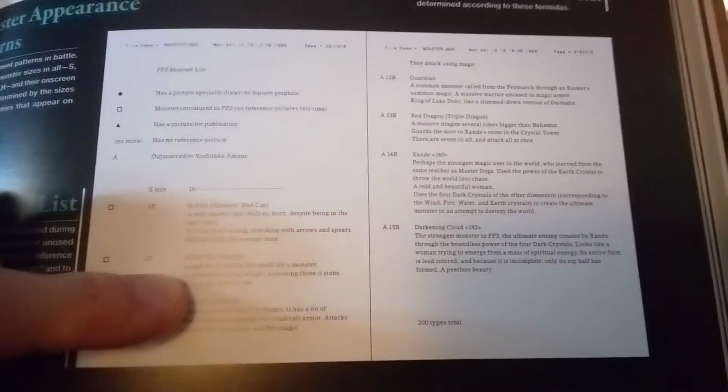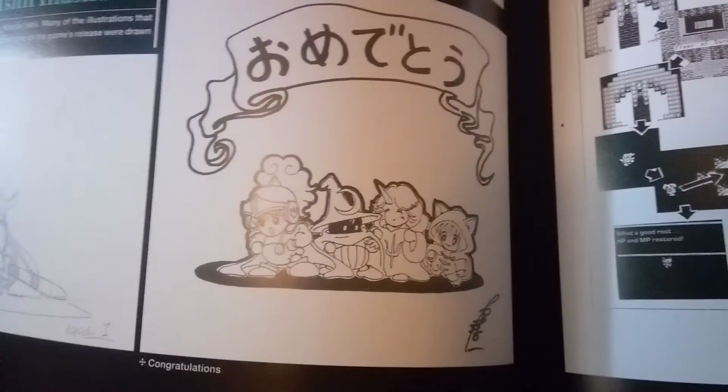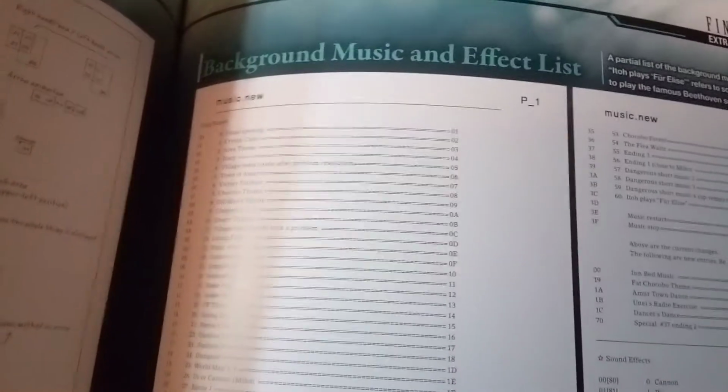Monster list. Very neat. Yeah, weapon animation. Very cute artwork here. That's very nice. Background music and effect list. Oh, that's really cool. I like the look of it, like the soundtrack. Very nice.